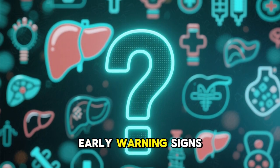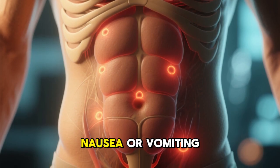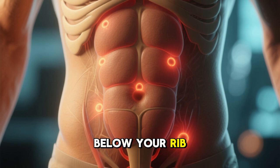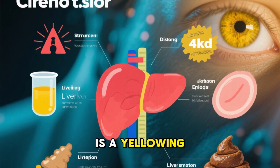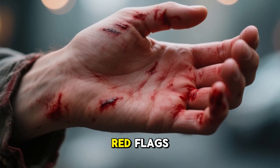Now, what are the early warning signs that your liver might be in trouble? Pay attention to persistent fatigue, nausea or vomiting, and pain in the upper right side of your abdomen, right below your rib cage. Other key signs include dark-colored urine, pale or clay-colored stools, and jaundice, which is a yellowing of your skin and the whites of your eyes. Itchy skin and easy bruising are also red flags.